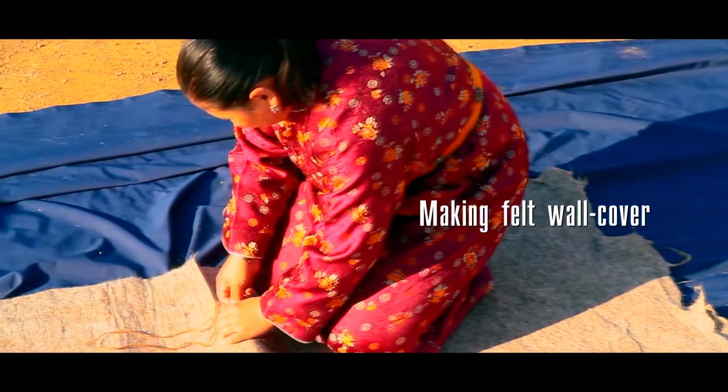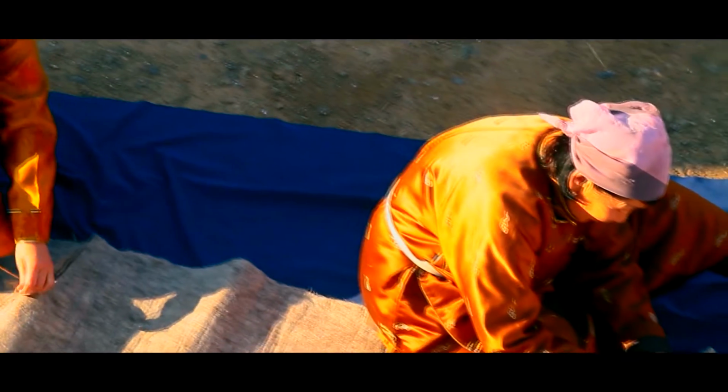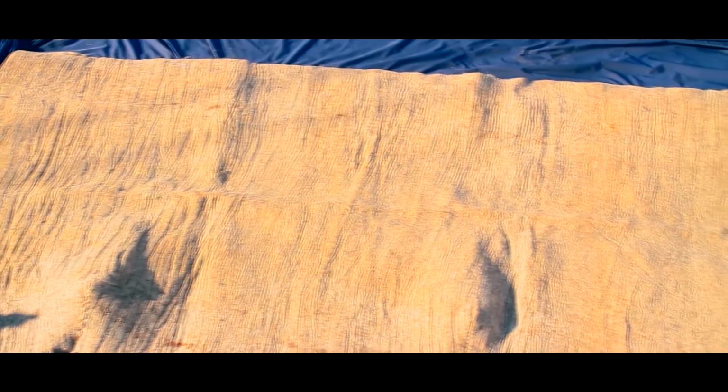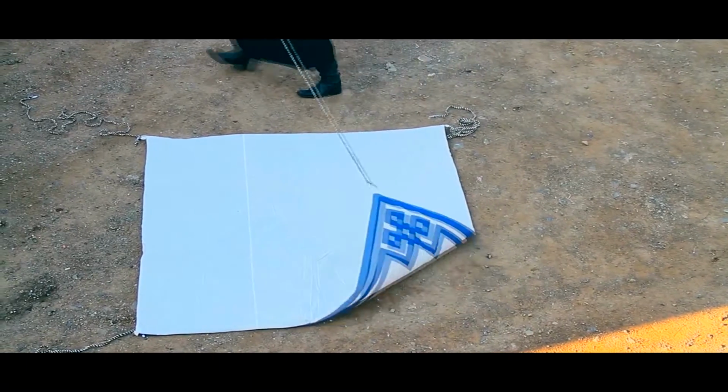Making felt wall sheet. Whole wall sections are covered with felt wall sheet called torak. Felt wall sheet is made of several sheets of felt attached to one another by sewing with camel wool yarns.